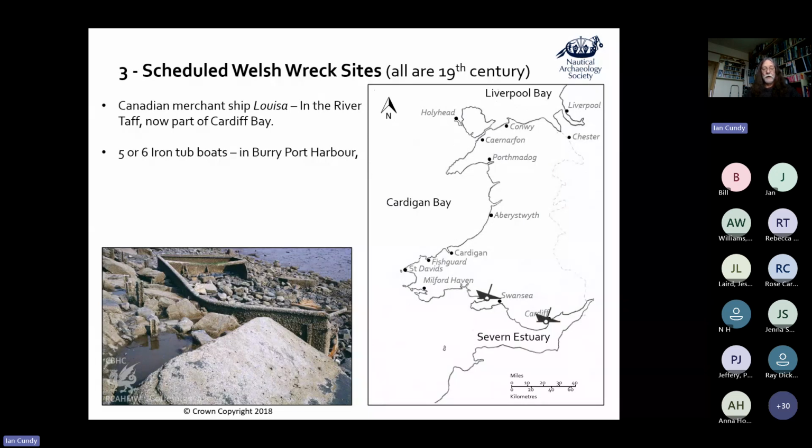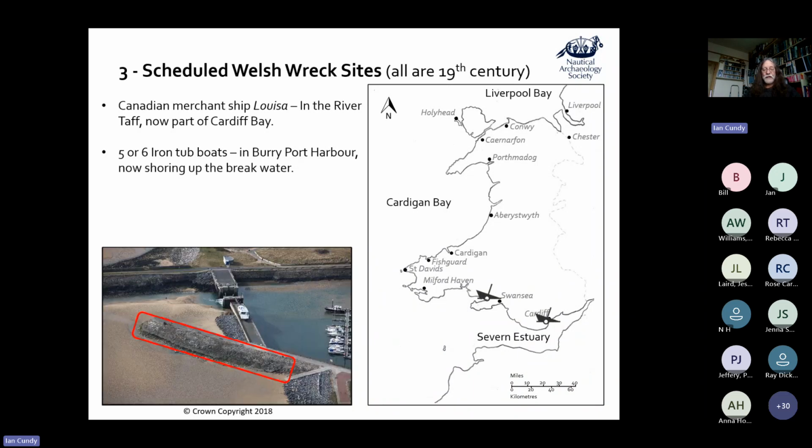The second one I want to look at that's scheduled is in Barry Harbour on the south coast. And there are 5 or 6 iron tugboats in the harbour, and this is an image of what they look like. And the reason you can't see them in this image is that they are now helping to shore up the breakwater, which has subsequently been built, and it's outlined there in red. So what these scheduled tugboats are doing is acting, if you like, as sort of rebar to hold this breakwater together. I'm not sure that's the best use of a scheduled site, but that's where it is.